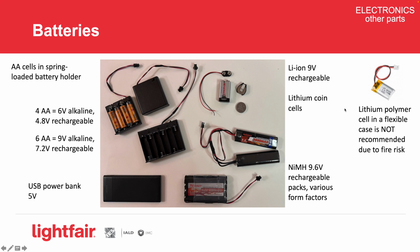I definitely do not recommend a lithium polymer cell with a flexible case around it, because if you pierce this, the whole thing can catch on fire, and that's going to be sad enough if it happens to your drone. You really don't want that to happen to something that's in your pocket or close to your body.